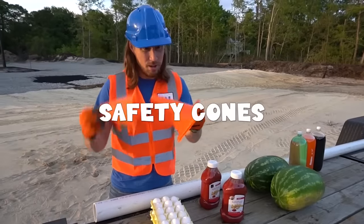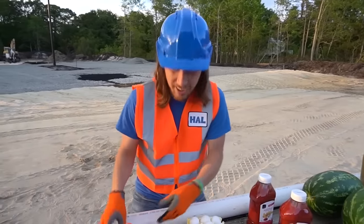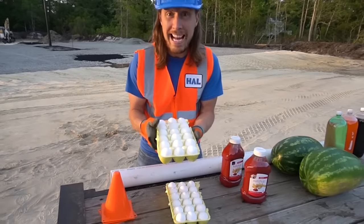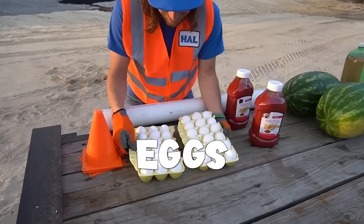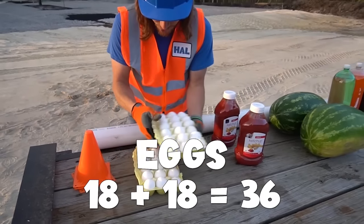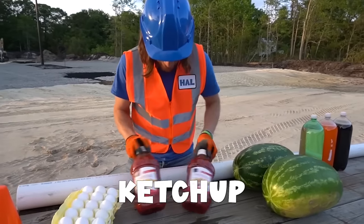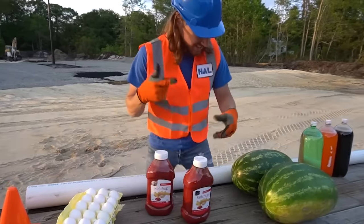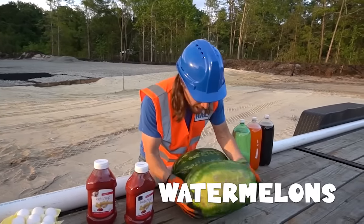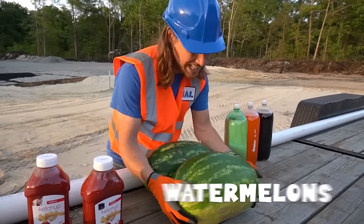We got some safety cones, nice, bright, and orange. I wonder how they're gonna squish. Check it out. We got some eggs. There's 18. Nope, we got another 18. That makes 36. Oh, that's great. We even got some ketchup. That's gonna be great. We got some french fries. We even got some watermelons. Oh, I love watermelon. But we're gonna squish them today.